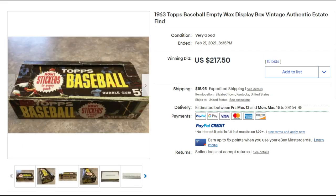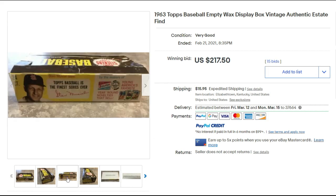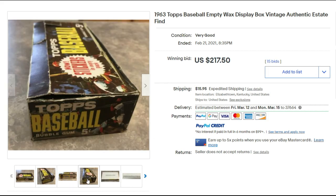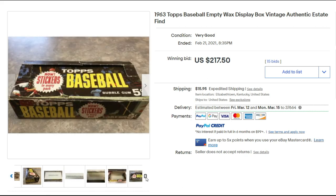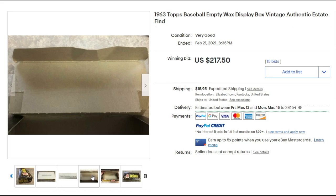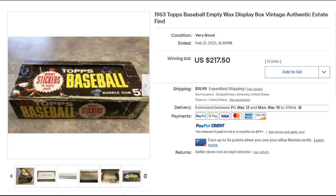I'm sure you expected baseball boxes to sell. This is 1963 Topps again. Vintage authentic estate sale find, they added into their title. Not sure if that matters too much, but it did sell for $217.50 with 15 bids. I wonder what they paid for it.